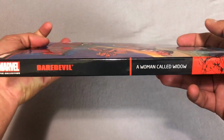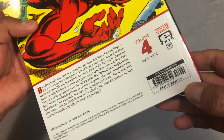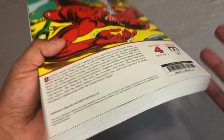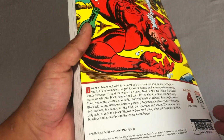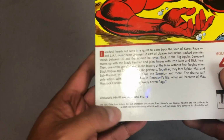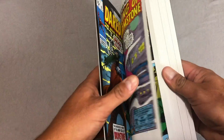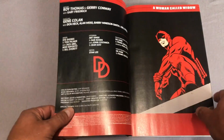Okay, so here it is. Let's look at the spine. The book is right at around 512 pages. It retails for $39.99, and it is volume 4. So if you're keeping track of the way that the Daredevil books are printed in Epic Collection, this is right after Brother Take My Hand, that Epic Collection, and collects Daredevil 64 through 68 and Iron Man 35 through 36, those two issues.